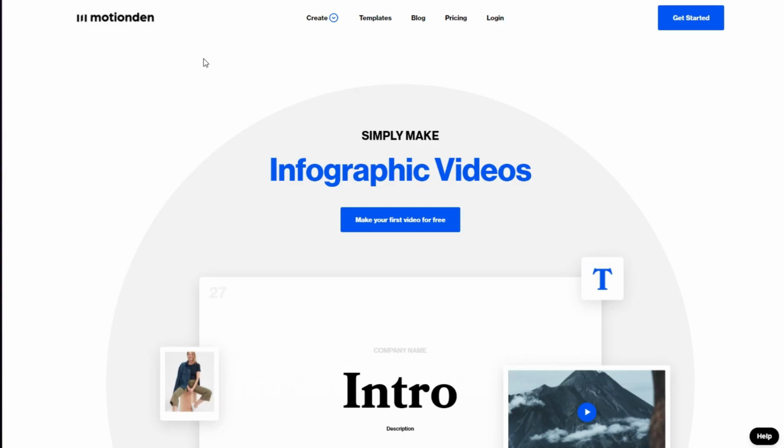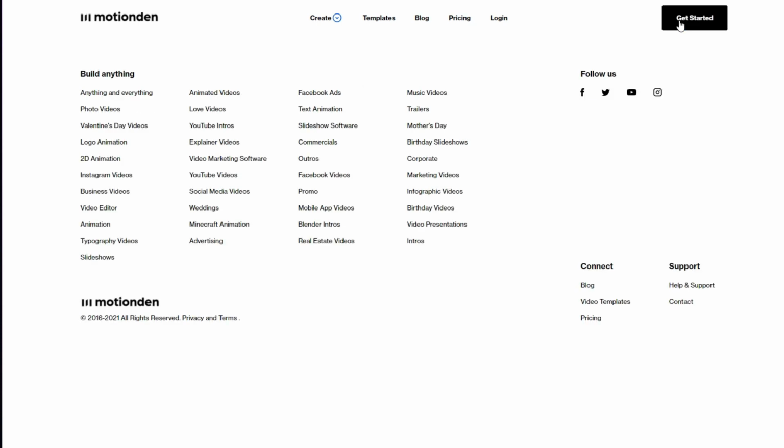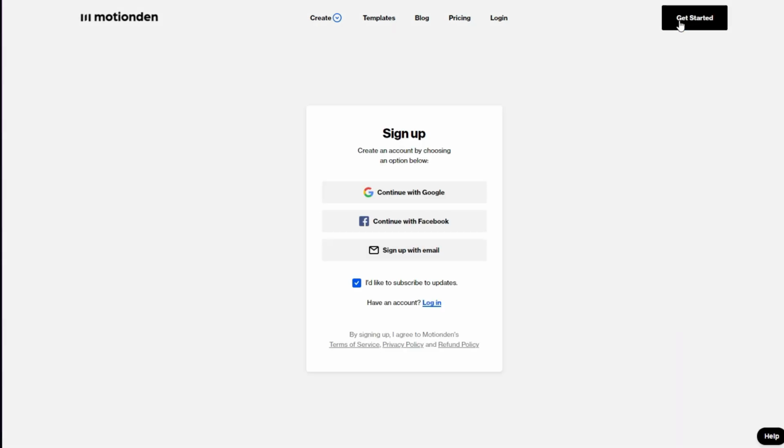Log into www.motionden.com. To sign up, head over to the Get Started red button on the top right corner of your screen. You can either sign up by creating a whole new account, or you can sign up directly through your Facebook or Google account, which is much easier as it saves a lot of time. The website brings magic for you, and we'll tell you all about that in a short while.